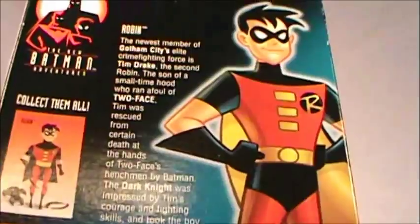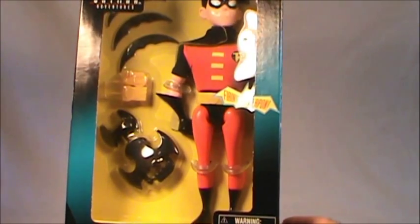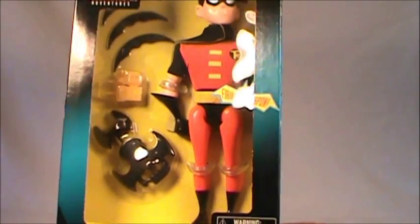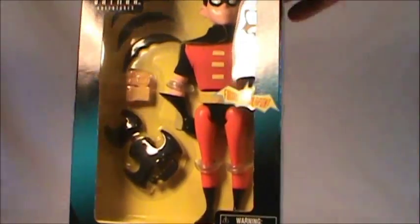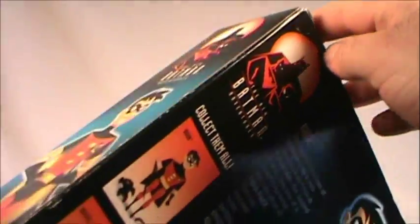They kind of combined Tim Drake and Jason Todd in the animated series, kind of gave him a little bit of Jason's personality and Robin's costume and name there. But after a while, they went more of the Tim Drake route. So I am really excited to get this open. As you can tell, this box has seen some better days here.